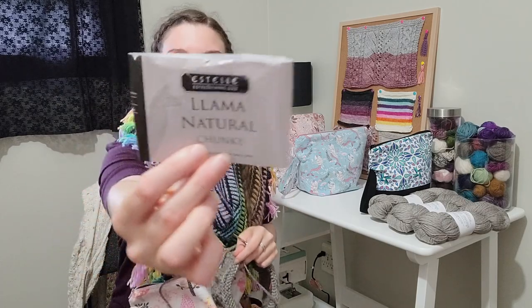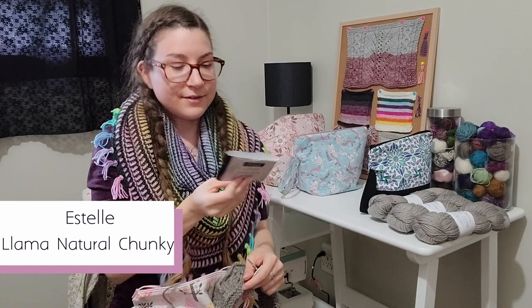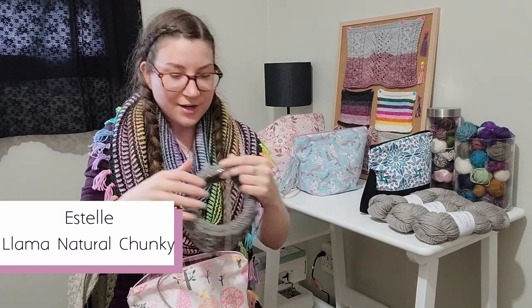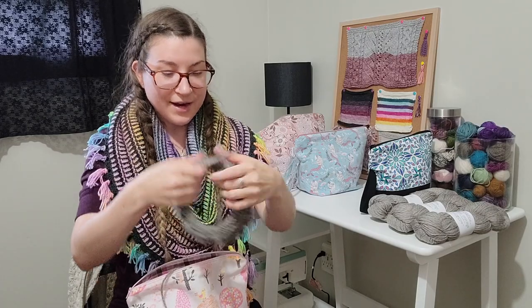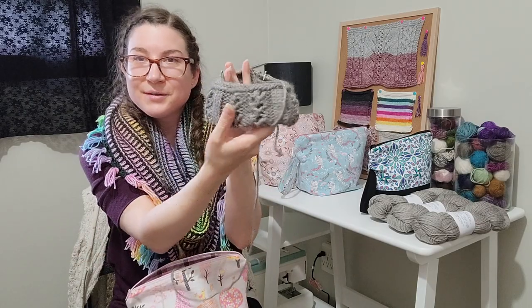The yarn that I'm using is Estelle Llama Natural Chunky. So this is 20% llama and 80% merino. It's super duper soft. And I love the feel of this. And I'm excited to have another hat for the fall. So yeah, super exciting.